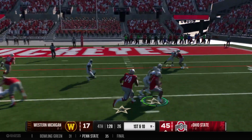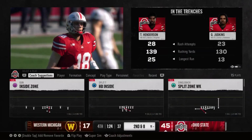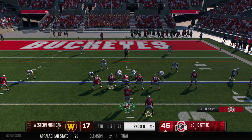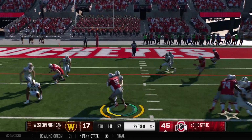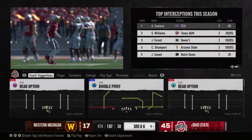The give to the tailback. And I think they'll give him two on that one. Second and eight coming up. Got a little work done on first down. Now back to the line. The give to the running back from the shotgun. Really nice stop there from this senior leader.